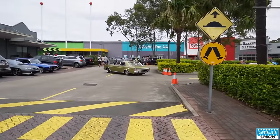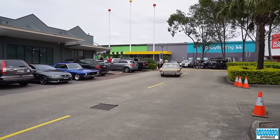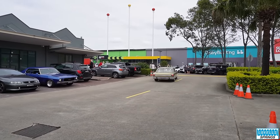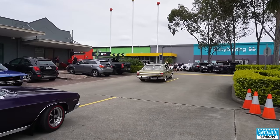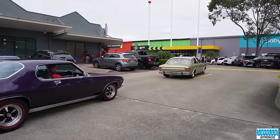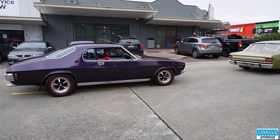Quite cool to hear the difference between a stocker starting up and something with about 500 in it, or maybe 1,000. The stark difference between something like that Monaro with a sound like a stock 308 starting up compared to something with 6 or 800 horsepower.